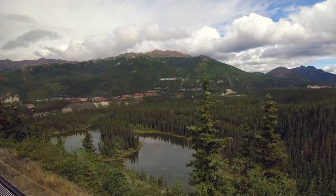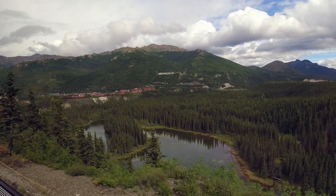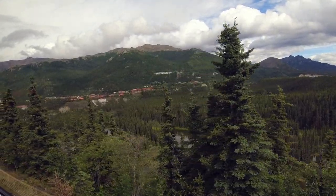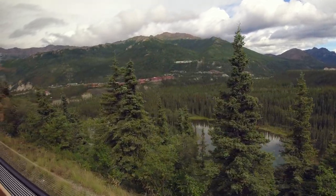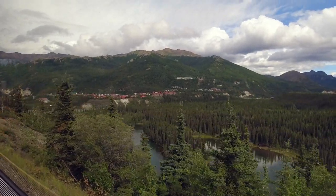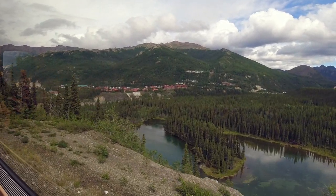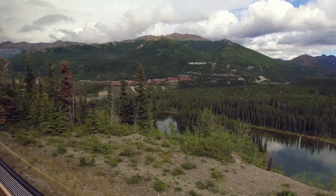And working more towards the front of the train, or to the left, all of the buildings on this side of the highway with red roofs are part of the Denali Princess Lodge. Once you get a little closer down to the river up ahead, you'll have the McKinley Chalet Resort. Let's see, what else? There's the Crow's Nest as well. If you're looking at the Princess property and go up into the woods a little bit, it's pretty small, but that's a couple of the buildings just above the Princess property.